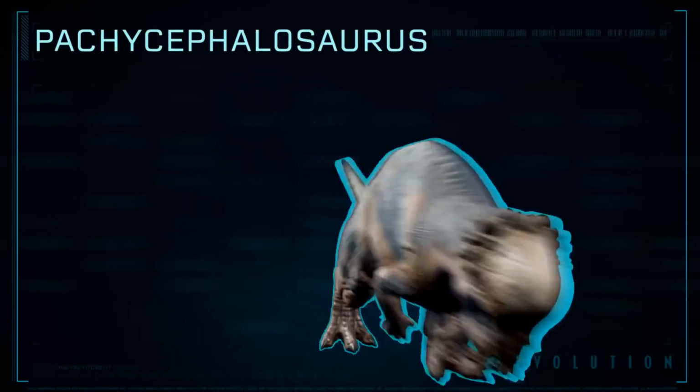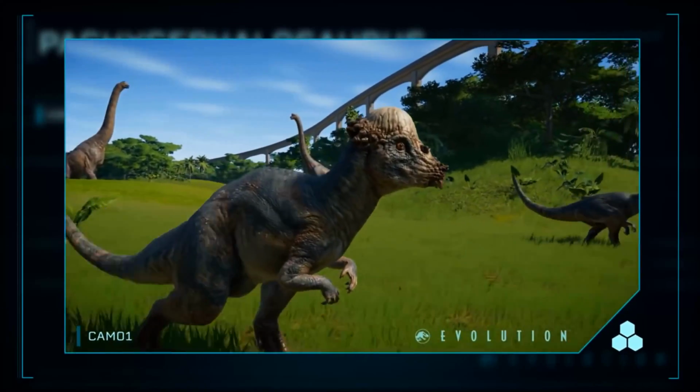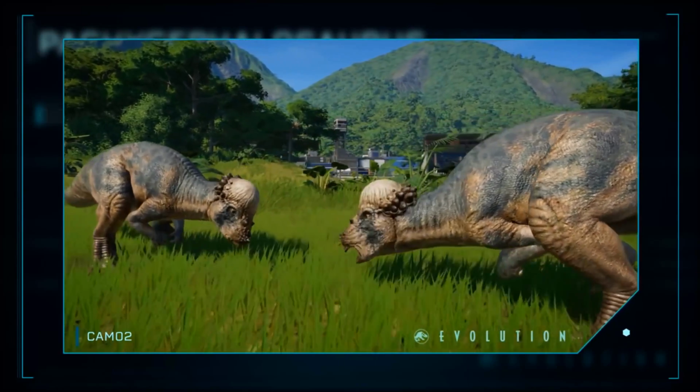Pachycephalosaurus, meaning thick-headed lizard, is a bipedal ornithischian dinosaur. The thick skull dome of this species has given rise to the hypothesis that they used their skulls during intraspecies combat.